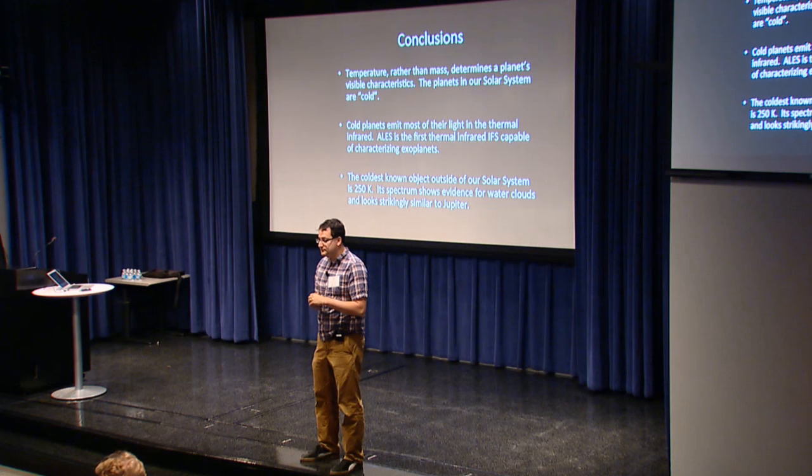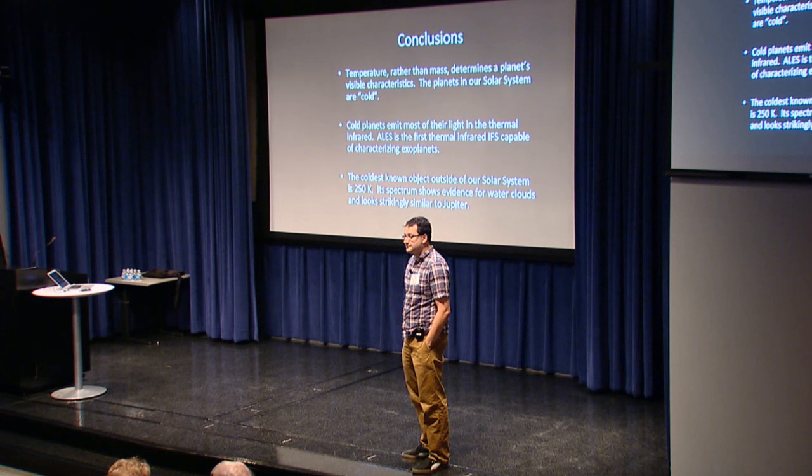Your last conclusion on this object that's 250 Kelvin, you say you see evidence for water clouds. Is the model there of patchy clouds or uniform? That's a very good question.